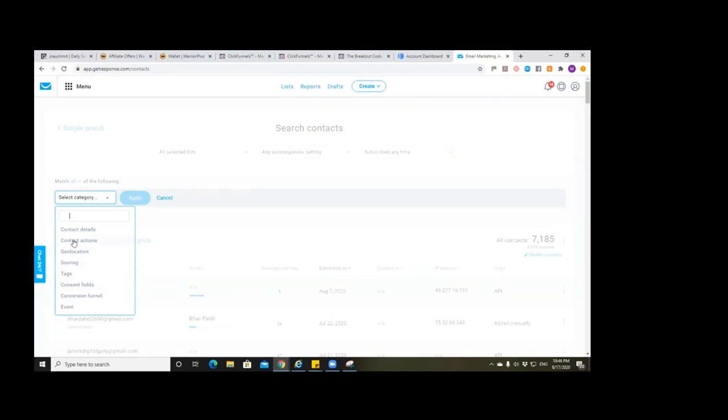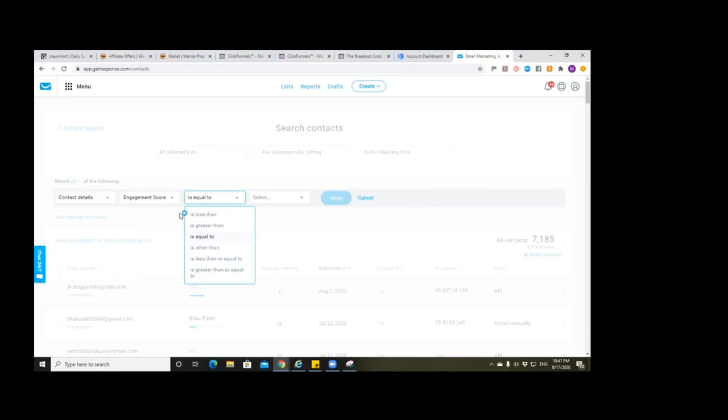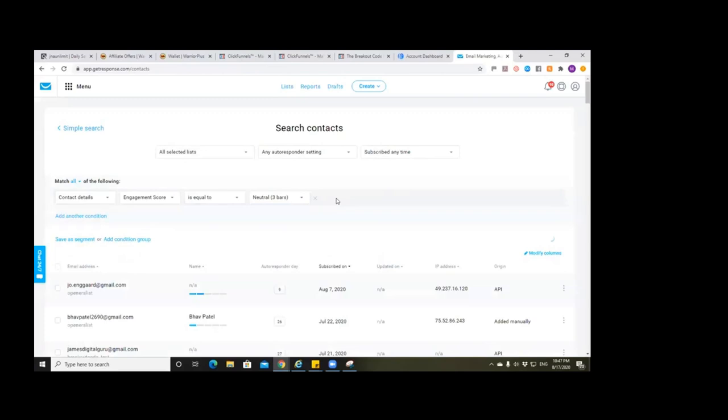Tag scoring, contact actions, message open. Sometimes they make you select emails, contact details. Sometimes engagement score is a good one. Generally, if you go to equal to three bars and above, which, because I haven't really hit this list much lately, I probably don't have many out of, yeah, exactly.